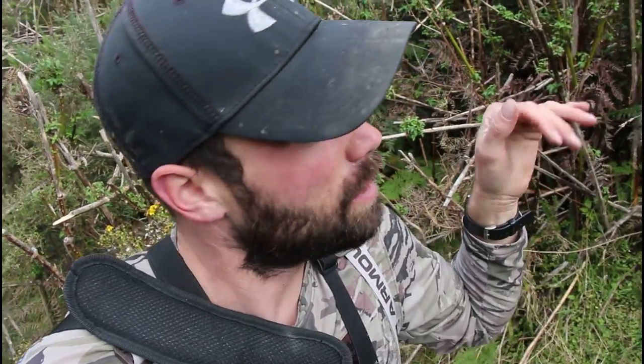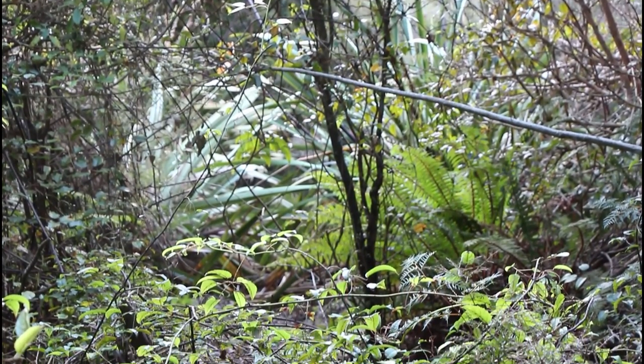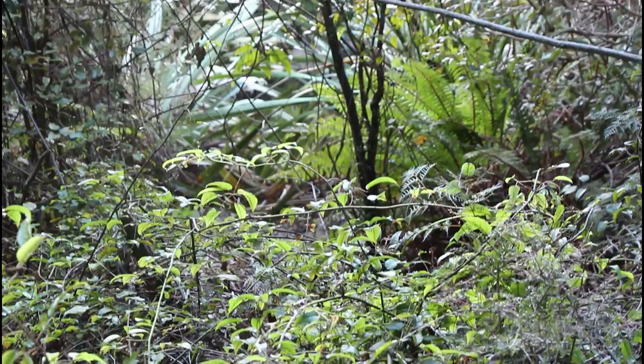Getting below where I think those rams went. I'm hoping that they bedded up in here, but it's just thick. I mean, you can see it's jungle looking country. It's like something out of Jurassic Park. Figured I'd drop the rifle because it's going to be close quarters in here and just stalk through the bush.